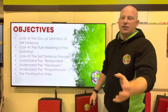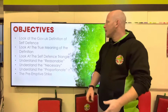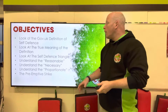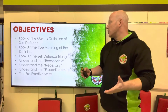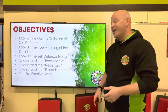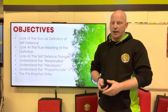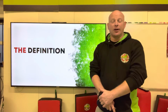So we have some objectives we're gonna look at to make sure that we can cover this for you in the best way possible. We're gonna look at the gov.uk definition of self-defense. We're gonna look at the true meaning of the definition. We're gonna look at the self-defense triangle. We're gonna look at understanding the responsible, understanding the necessary, understanding the proportionate, and the preemptive strike. So with that in mind, we're gonna start by looking at the definition.